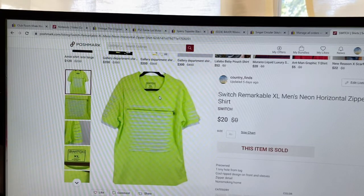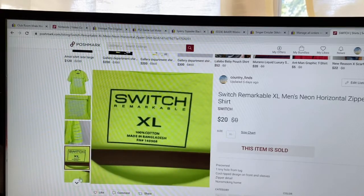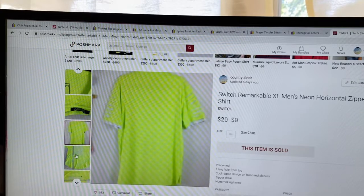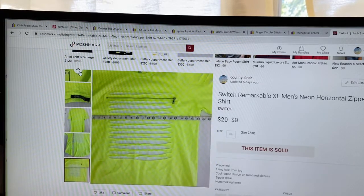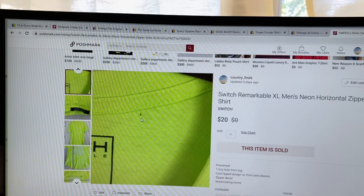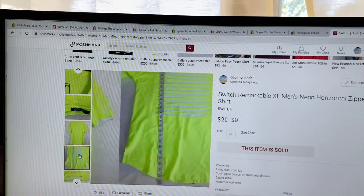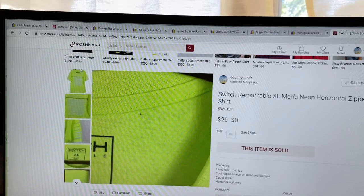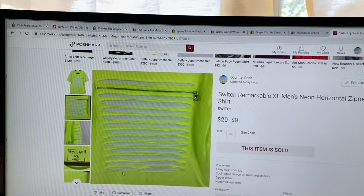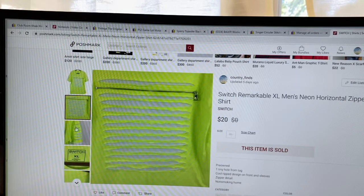First one is the Switch Remarkable Extra Large Men's Neon Shirt. I really thought this was cool. I've had this probably for a couple of years, and I bought 2 of them at the same time. I sold one last year. The only problem was this has a little hole right here, and that was from a hang tag. But otherwise, I thought this thing was really cool, and I'm very, very surprised that it took so long to sell. And it has a zipper here. It's got that distressing look to it. But it did finally sell for $20 plus shipping.